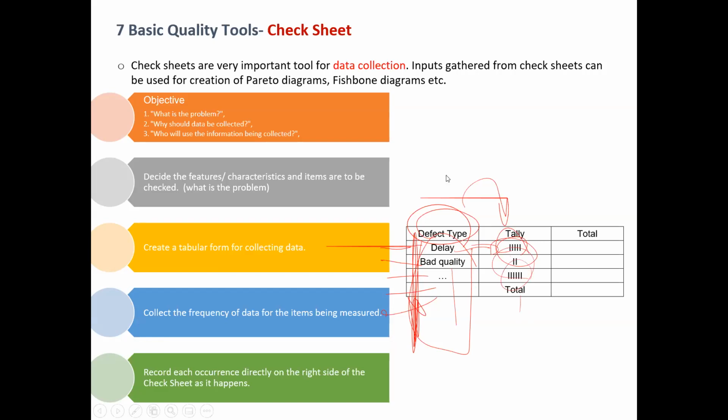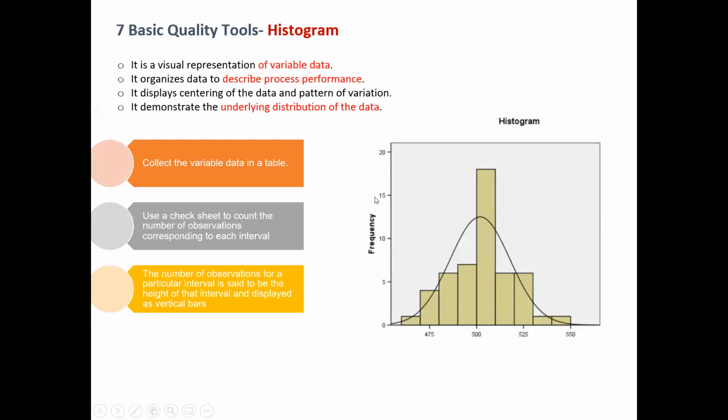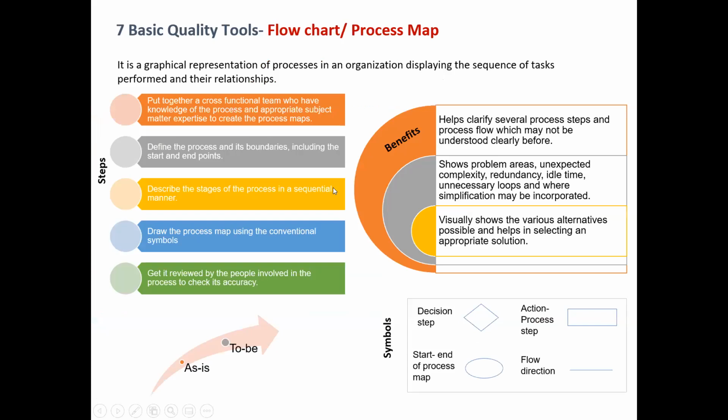Okay. We will take this data from the check sheet and put it in this histogram. With a histogram, you represent the data to know the variety of these data. Okay. So for a histogram, you make a bar chart, vertical or maybe horizontal, no problem, but you do it in this way. Then you move to the next process.